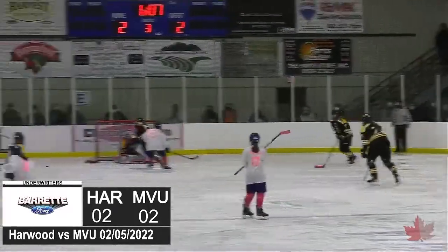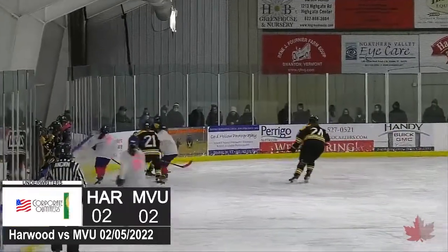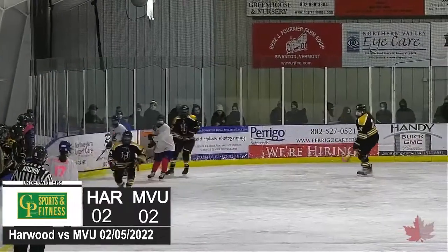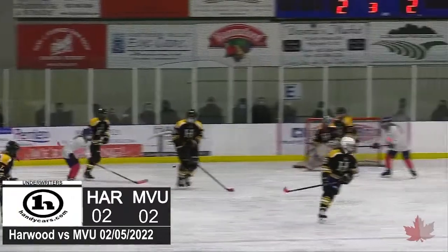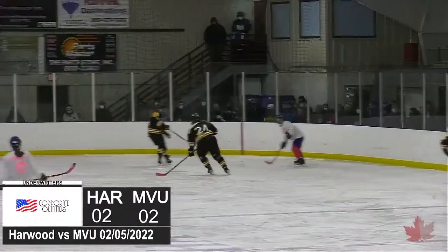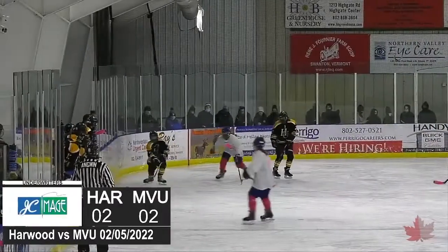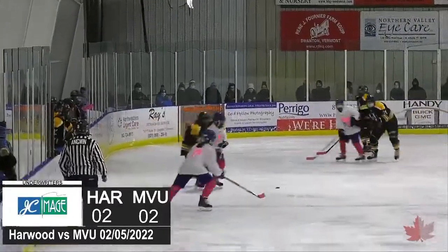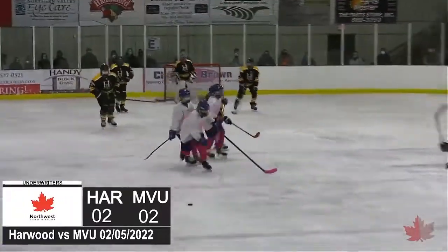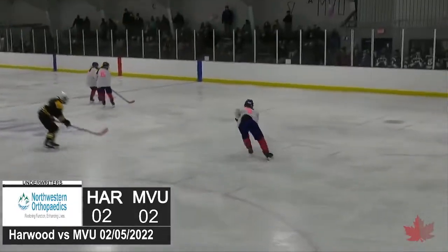Wheeler blocks that one down. Gagne throws that one towards the front of the net. Boyden has it. Boyden throws it up. It's kept at the point. Long shot from the blue line. Doesn't get through as it went off the leg of Wilkerson. Giraldi throws that one around. King. Battle in there. McGrath is the first one there for Harwood. King takes it away from her, but McGrath with a second chance effort pokes that one out of the zone.